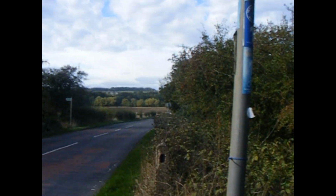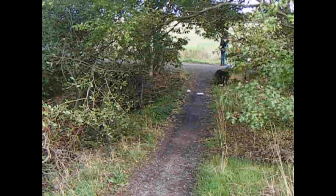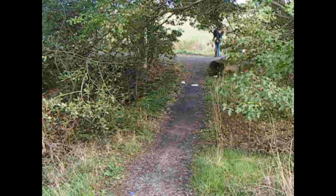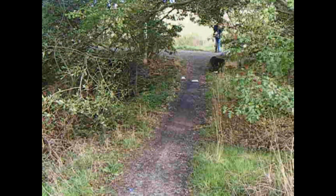We've crossed the road now from the canal, and we're going to go down that footpath. Sorry about that, we're on a very fast road. Actually they're speeding more than they should be. I don't want to film that, of course.